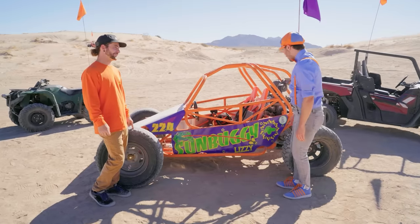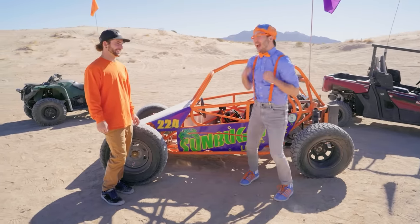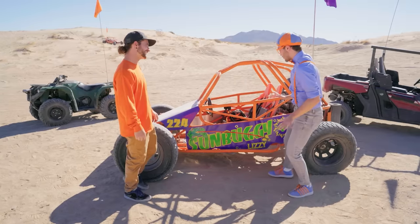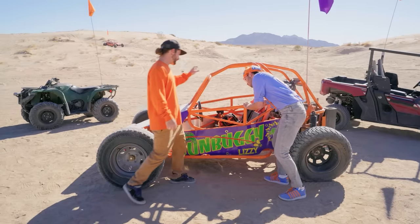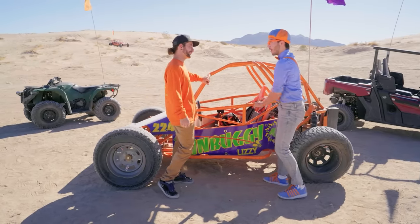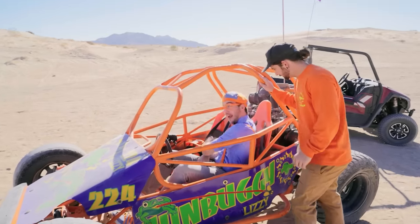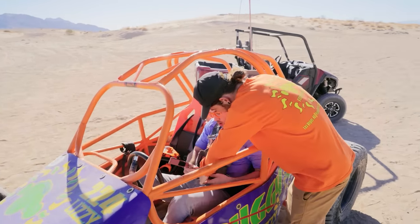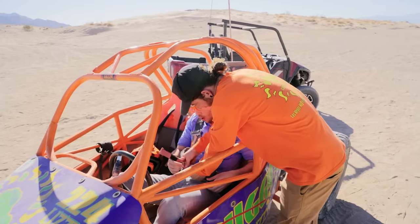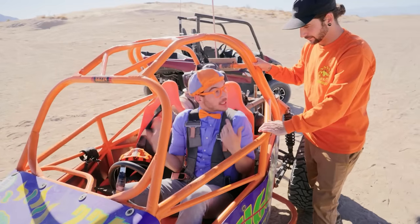The first rule for driving dune buggies is always safety. Safety first. Okay, I want to be really safe, so what's the first safety thing I need to know? So we're going to get you inside of the dune buggy, and we're going to put your seatbelts on first. Okay, seatbelt first. Awesome. Here we go. And this buckle here is going to connect your two seatbelts. All strapped in. So what's the next thing I need?